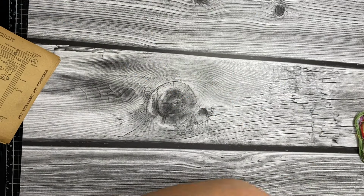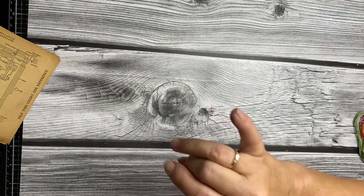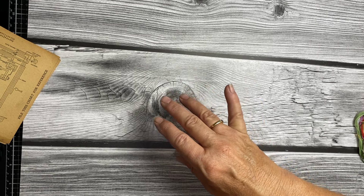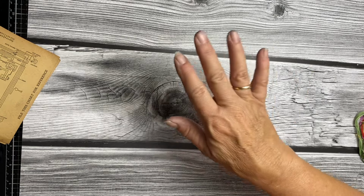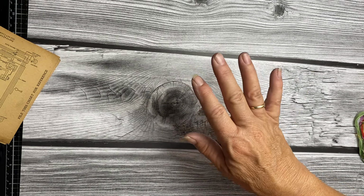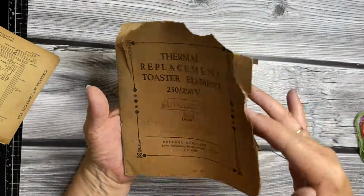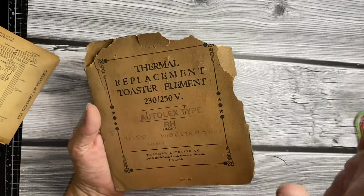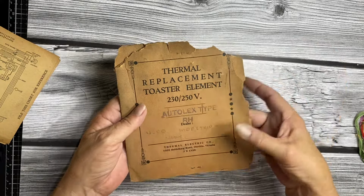I then came across, now I know this is so strange, so random, but I got them for the packaging. I got thermal replacement toaster elements. I have no idea what date they are or anything else. Look at the packaging. We don't need the toaster element, I'm telling you now. I might scan it and just see what it comes up like. So I bought two of them.